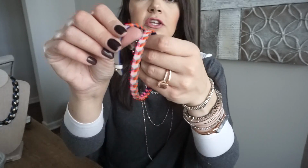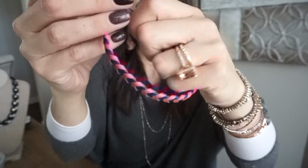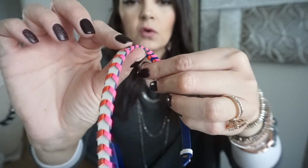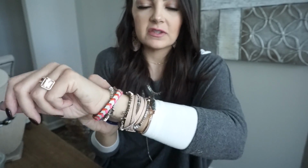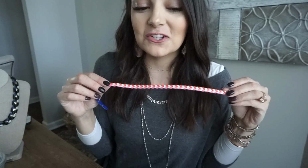And this is the corset wrap bracelet, and it's reversible, so it actually would go really cute with the necklace I just showed you. One side is navy leather, the other side is white leather, and woven throughout is a tomato red and a hot pink. I just thought this was really fun, especially for the summer, like a good bathing suit or beach bracelet. But this is about all the color you will see from me.